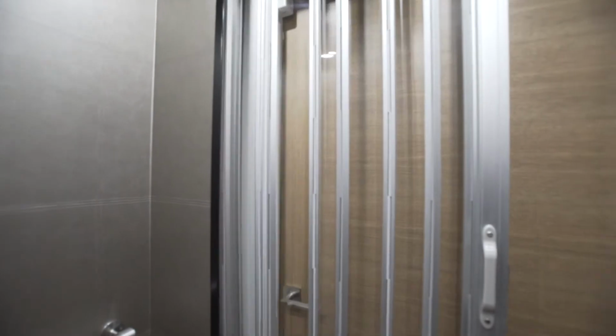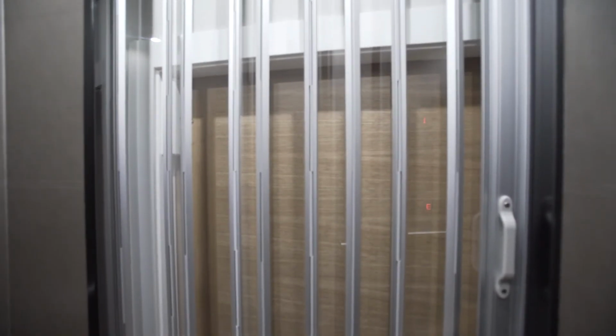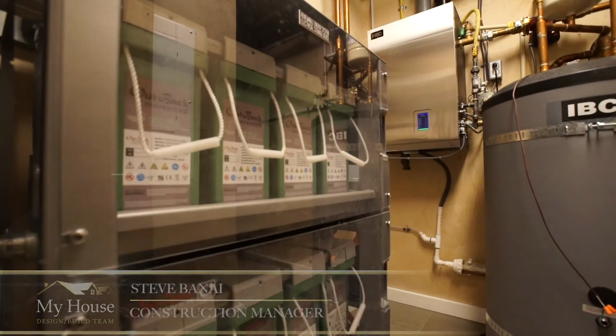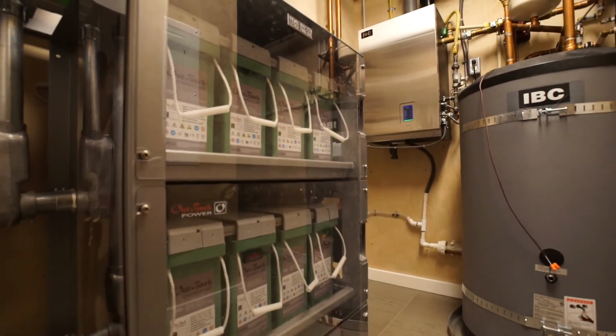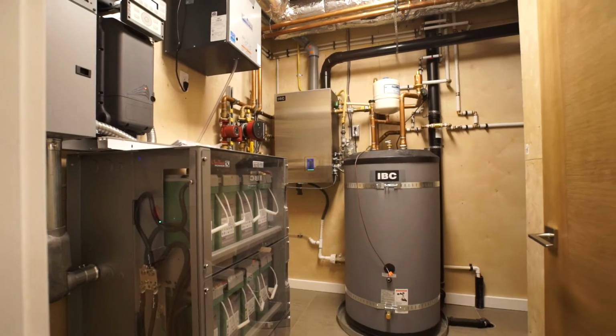This client also requested that we install an elevator in the space. So what we're seeing in the mechanical room is our electrical panels and sub-panels, our solar battery backup with a shut-off, our HRV, our hot water tank, and our boiler and elevator equipment.